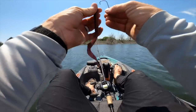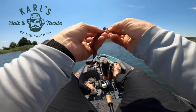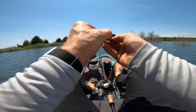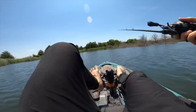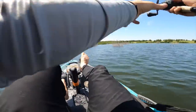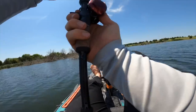We are out here having a good old time. I think that was the first bite for all three of us in a hot minute. On the XO ribbon, I just keep shortening it down a little bit after every couple bites and catches because the nose kind of gets torn up just like any other worm you'd be throwing, and we want to make sure we get our hook set in there just right. Nothing on the crank.